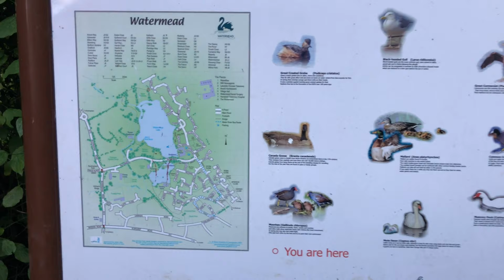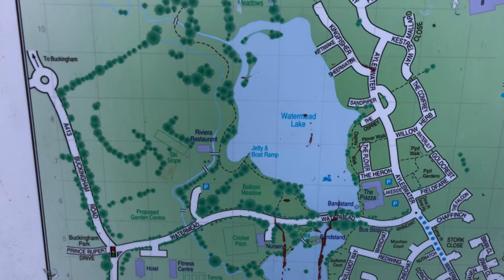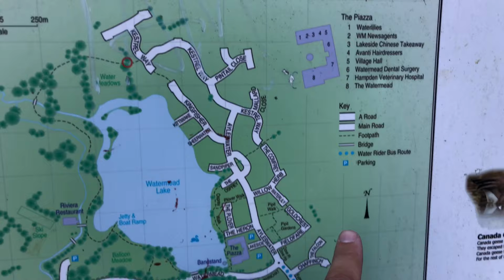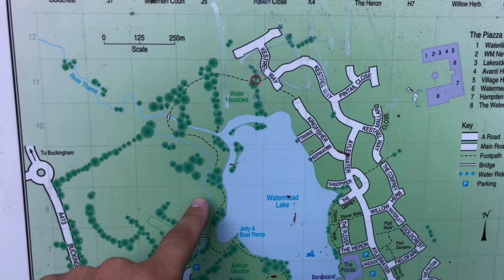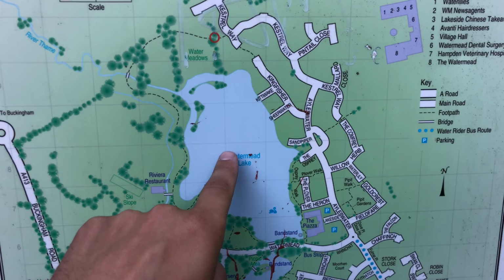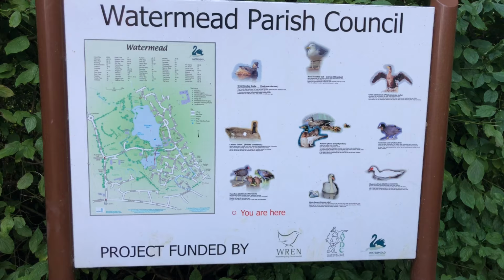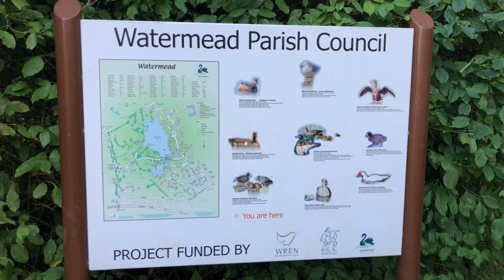Here's the map, so I'll show you where we are. We're just here now. We have been over in the fields here just now and earlier on over this way, so we're going to head through this little woodland, come out onto the large lake here. This is where the jetty is. We're going to look for gulls coming into the lake here and then see where we go from there. I'm thinking I might design a new sign for the parish council with some of the other wildlife, as well as some updates to the birds on here.